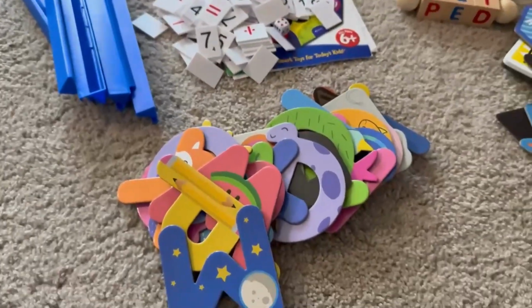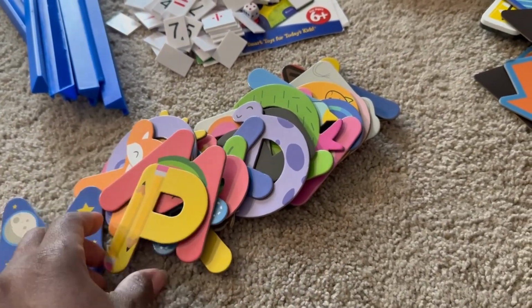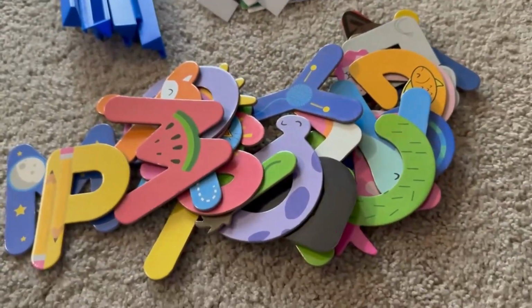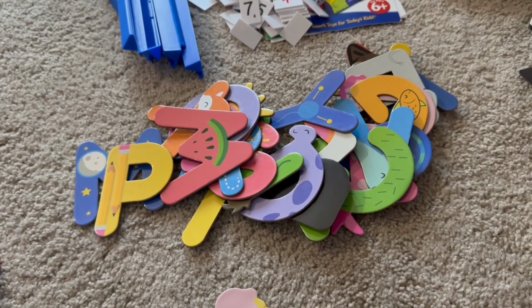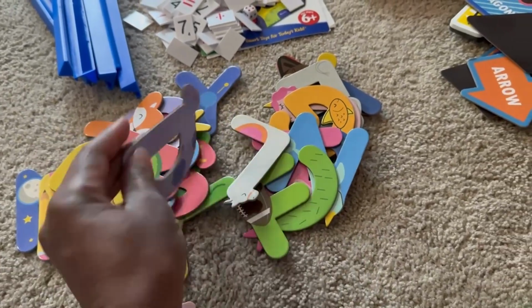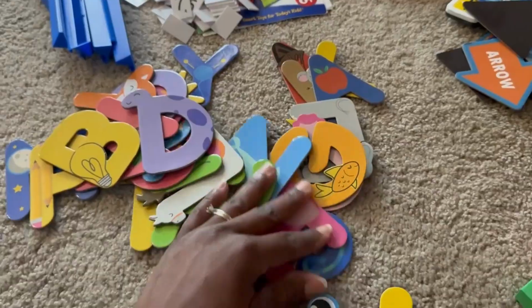The next thing is letters. These are magnetic letters. I really don't care for them all that much either, but she knows her letters. Yes, she could use them for spelling. That is an option. We could add dimensions to our spelling stuff. But if there's not multiple letters in here of the same one, she actually wouldn't be able to use them for spelling. So, I don't know. Should I keep them? Should I let them go?